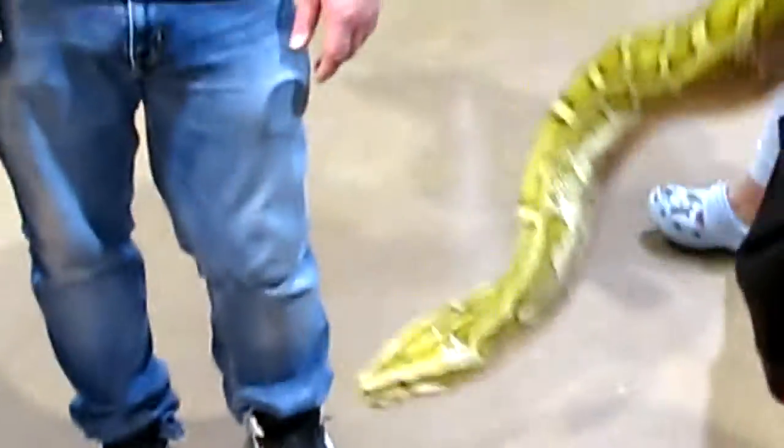Oftentimes hypo berms that are het for green have a little bit of pattern, or are het for albino even. These snakes called berms are not for everybody. Berms are not for everybody. They're for advanced keepers only.